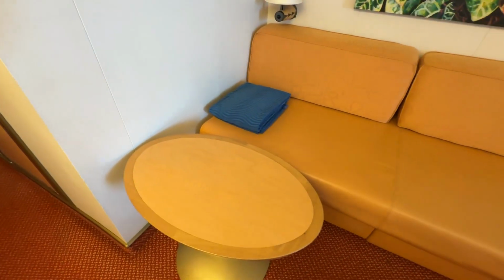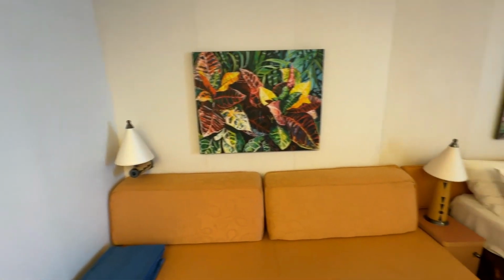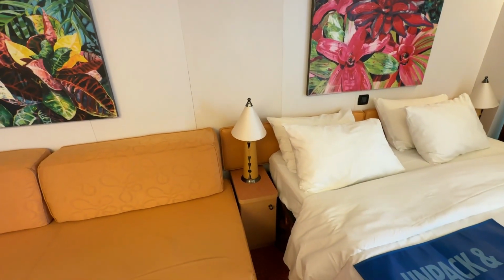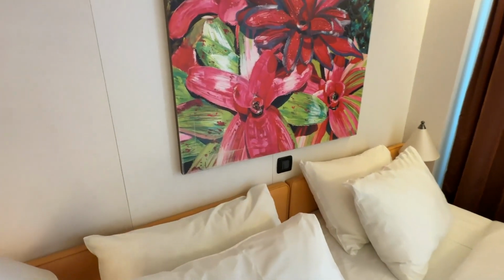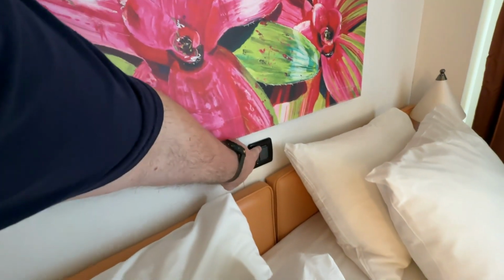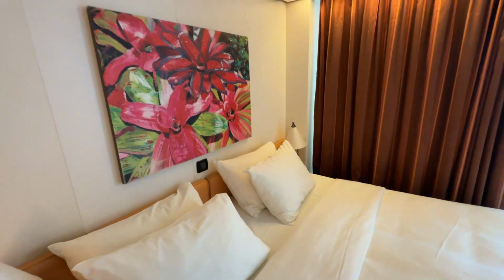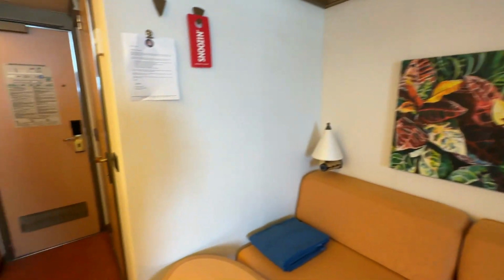Little table to eat off of. They'll make this up as a bed. Lamps on each side of the bed, but they are not USB available there. Does look like there is a switch back here in the back to cut things off and on. We cut them back on there. Balcony, we'll check that out in a second.